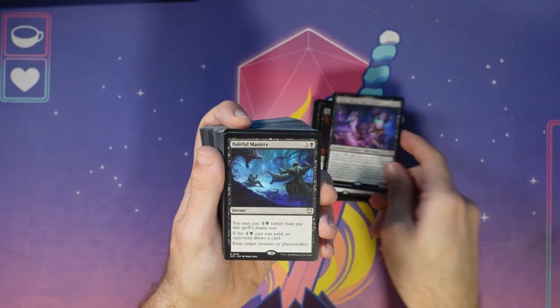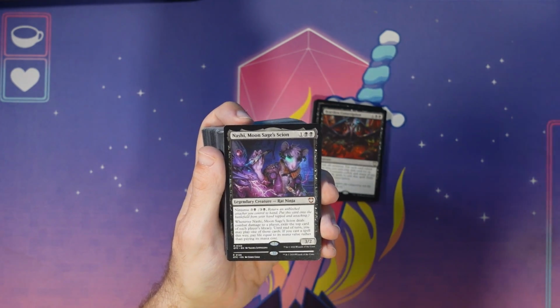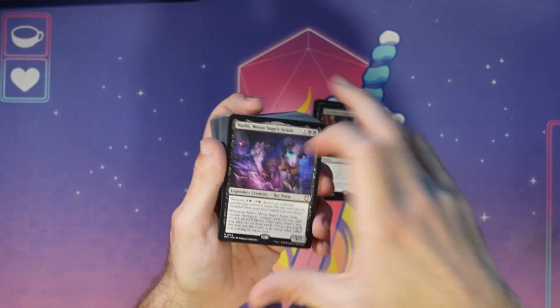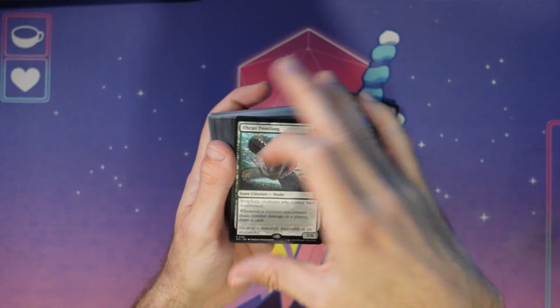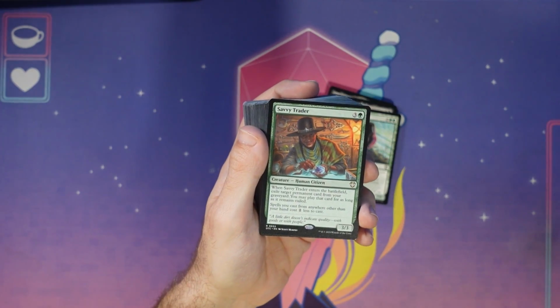A Nashi reprint. I know Nashi was in the story and didn't end up with a card anywhere. That's just a fact of the timing of how things worked out, unfortunately. Would have loved to make a Nashi card if things worked out a little bit differently. Make the other ninja in here a Nashi or what have you. Here's a Savvy Trader.